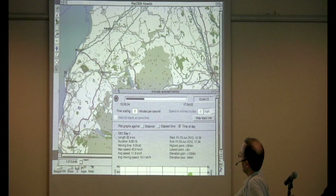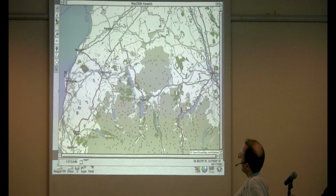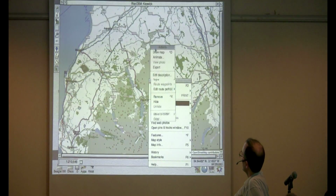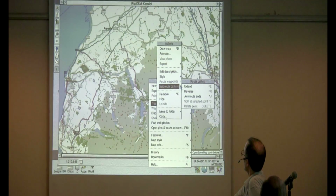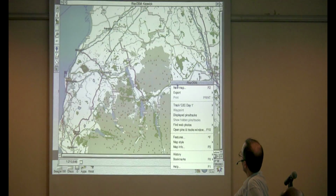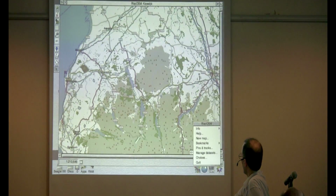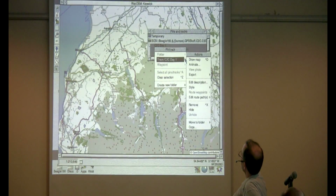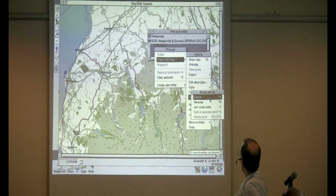So I'm going to stop that now, and there is another new feature which is new in this version, which is for... Oh dear, where is it? Route path. The trouble is, hang on. Perhaps it's on this menu. Sorry, this is a feature. I'm trying to demonstrate a feature that I've never ever used before. Edit route path. Ooh.